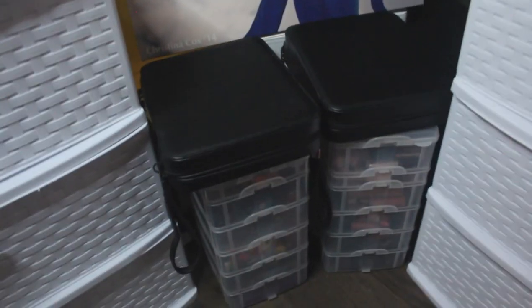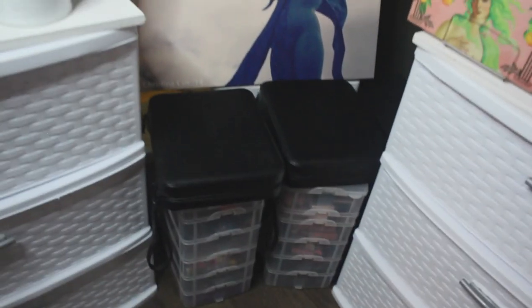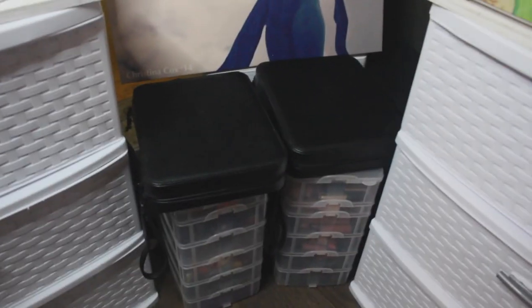And this little area here, these are my lip products. So I have my other lip glosses. I have some lipsticks. I got these containers from Melt. If you wait to get them on sale, they're like $10. But other than that, I think they're like $30. I'm not really sure.